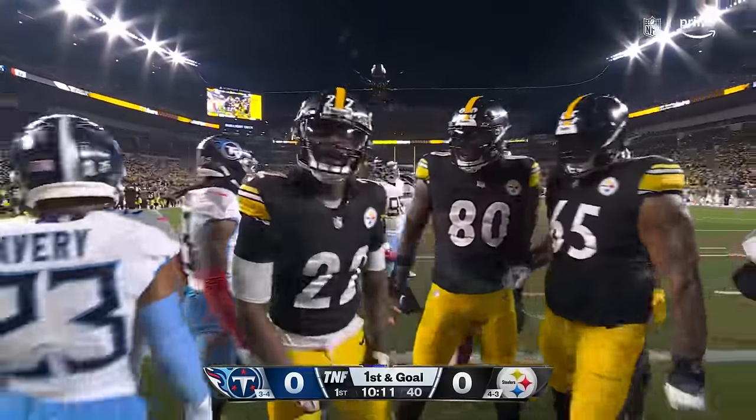Austin, the motion man, they give it to him on the jet sweep. Austin finds the space, and the burst of speed has him there. Touchdown, Pittsburgh. These blocks right here, and then watch this block by Jaylen Warren. Austin's got the speed, but watch those 3 guys block on the perimeter. Jaylen Warren knocks his man completely on the ground.